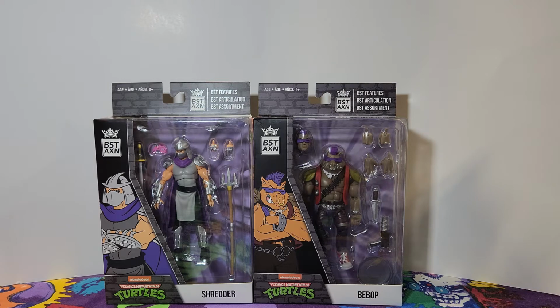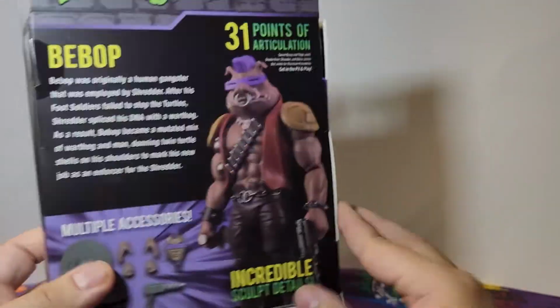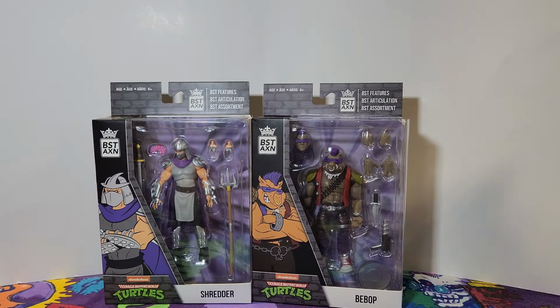I think Shredder obviously should be a little taller, in my opinion. I think Bebop should be a little taller as well. Maybe a little thicker. He's a warthog, but he's got abs. Crazy to me. I can't say enough good things about the Bebop. I think it turned out pretty well.